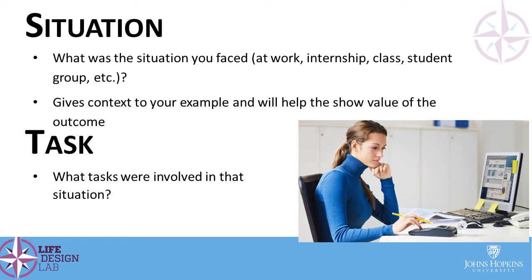T is for task. Explain what specific tasks you were involved in. Using the previous examples, perhaps you had to run reports using Excel or build a research mechanism to discover data. For the client complaint, maybe you had to develop a new customer complaint strategy.